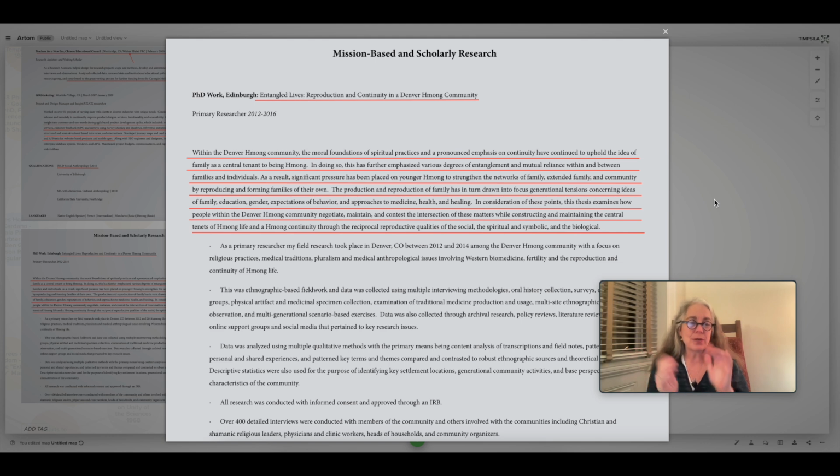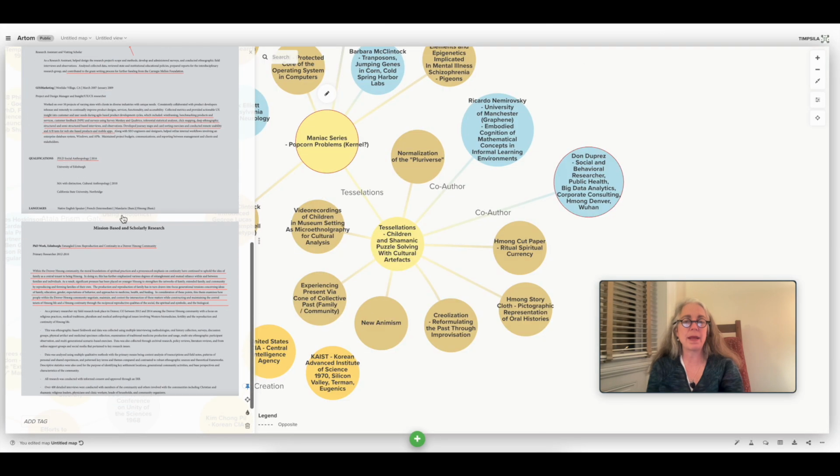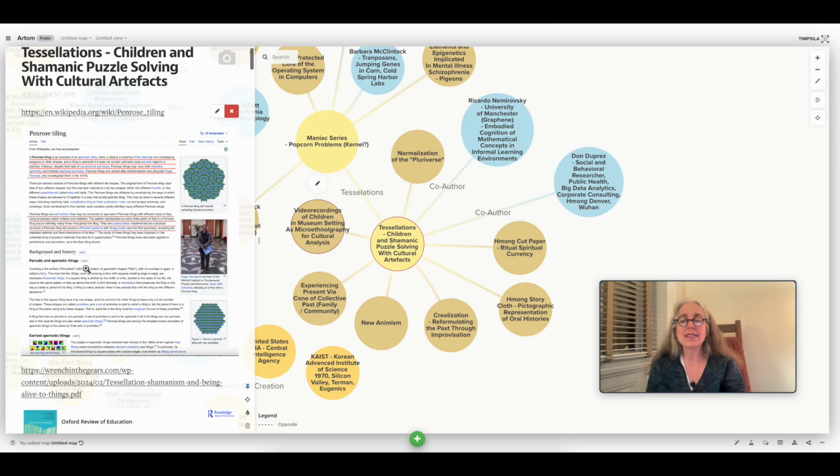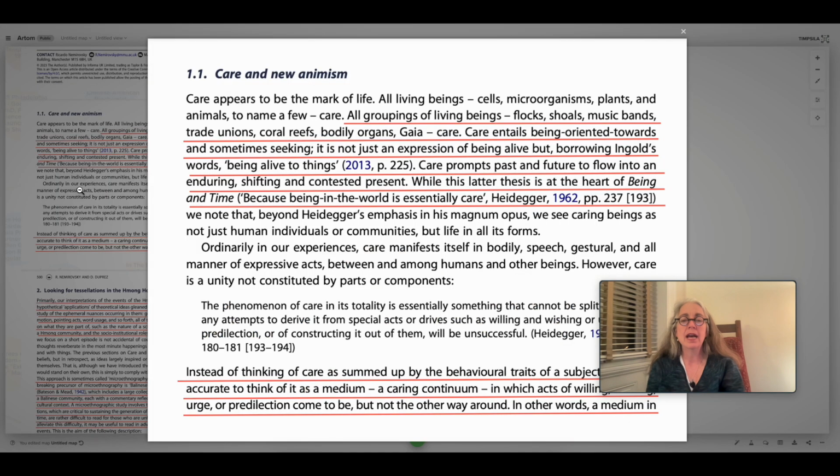So yeah, he was using the Hmong community in Denver as a test bed, and this paper probably was sort of a result of that. So in this, we're talking about the tessellations, that's the abstraction. I'm just gonna hit on a few highlights of this paper. They're talking about care and new animism. And so I think this idea of animism and Gaia is really important. So this is from the paper, section 1.1, Care and New Animism.